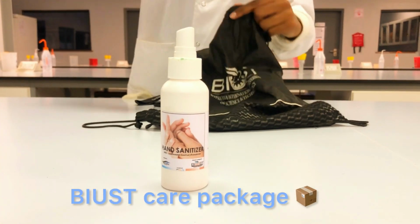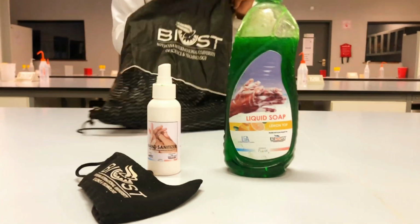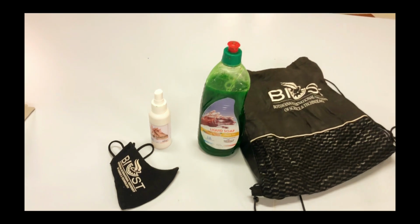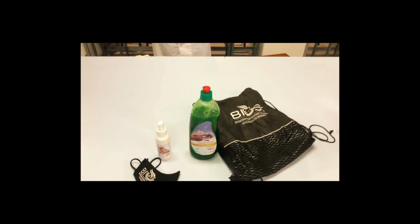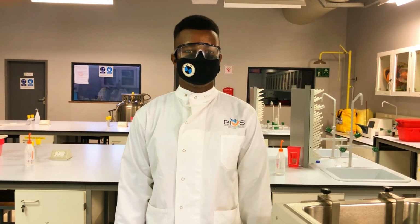Boost University knows how to take care of its students. This is the free care package given to the students to keep us all safe. Ain't that great?